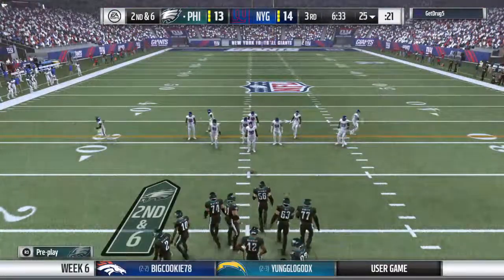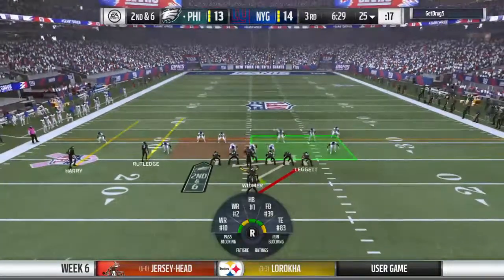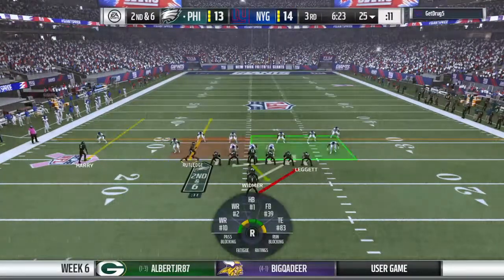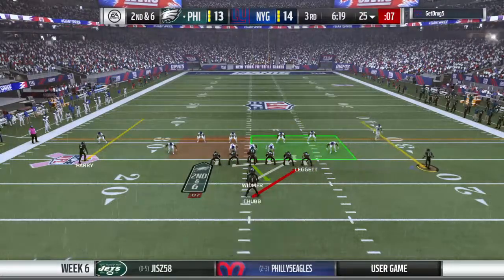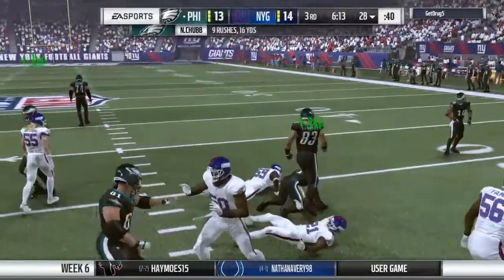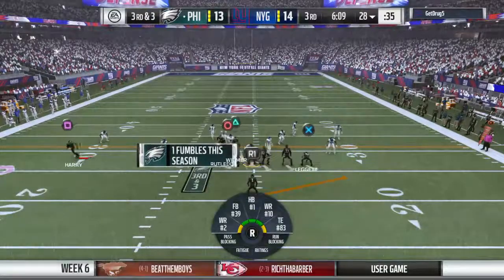Possible run anticipation here as the D-line sandwiches together. Ohio. Ohio. Come on, let's go. Ohio. The slot man in motion right. And they'll go with the ground attack here. Only a couple there as he'll be brought down about the 28. The safety Landon Collins there to make the tackle.